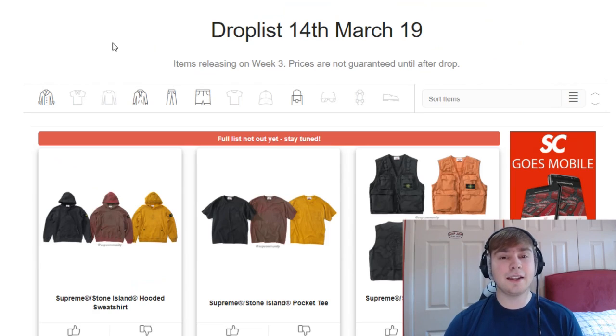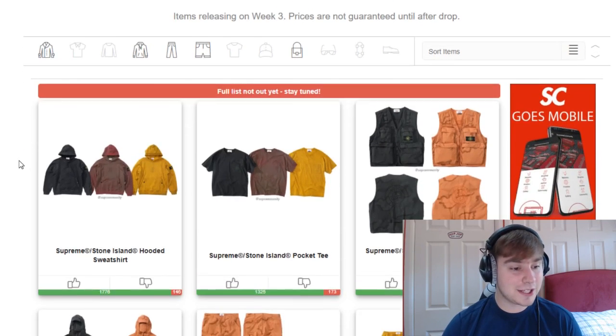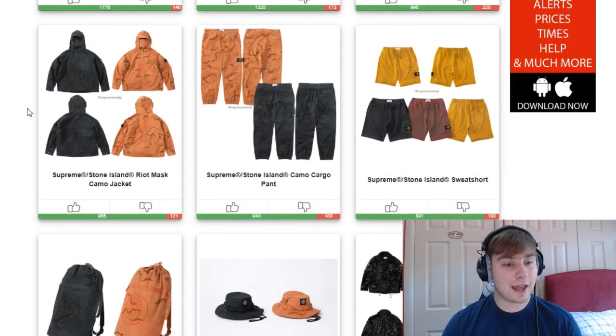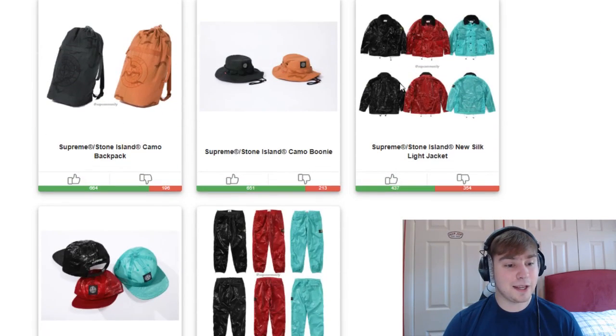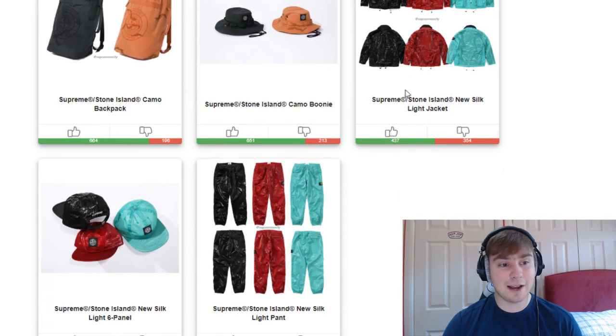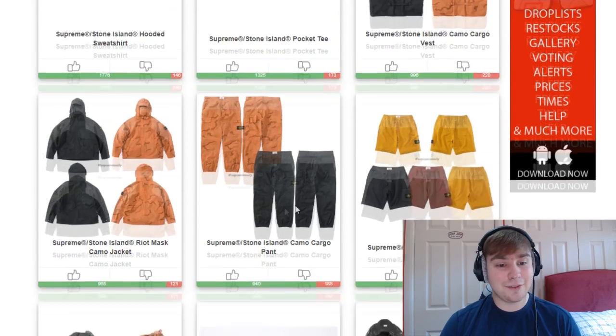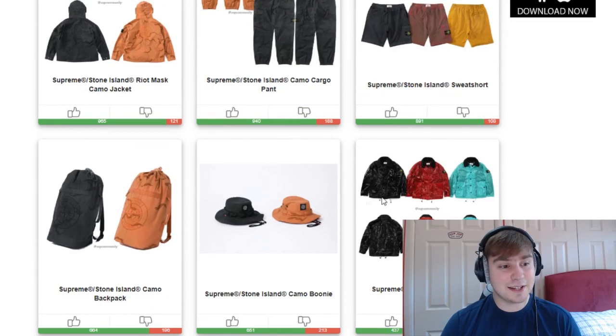but apart from that, it doesn't do anything for me. To get a little bit of an opinion of how people feel about the pieces, I'm going on to Supreme Community, which is obviously going to have the best views, I would say, on what people like and dislike. So for the top 3 items, you've got the hoodie, the tee, and the cargo vest. Following that, you've got a couple of the other pieces. Leading towards the bottom, you do have the silk pieces. Personally, I'd probably say this order is about right for where people have been liking and disliking things.